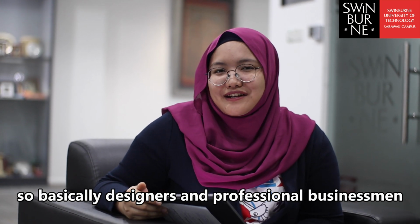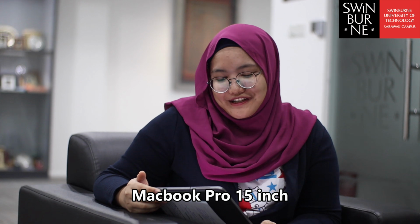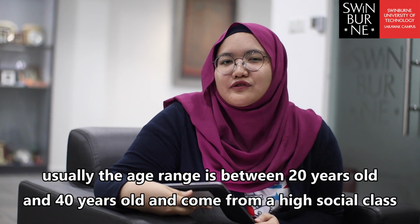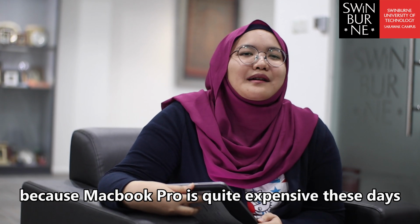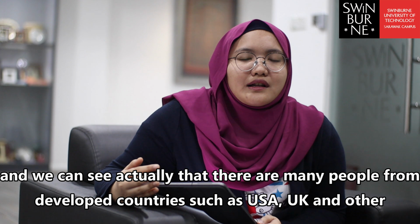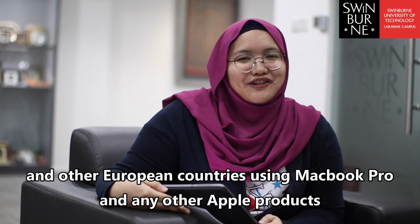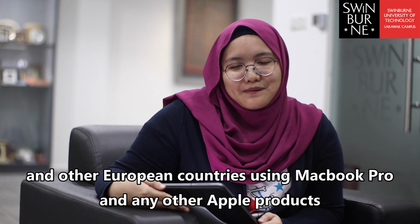Basically, designers and professional businessmen are the target market for Apple in buying the MacBook Pro 15-inch. Usually their age range is between 20 and 40 years old and they come from a high social class, because the MacBook Pro is quite expensive these days. And we can see there are a lot of people from developed countries such as the USA, UK and other European countries using MacBook Pro and other Apple products.